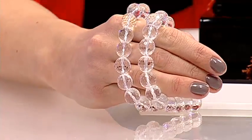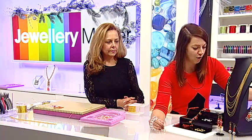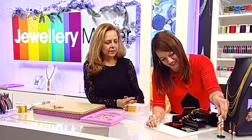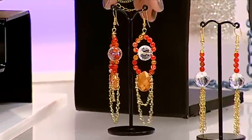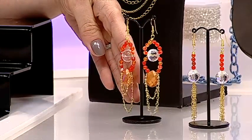Absolutely stunning. I'll just finish off showing you the jewellery that Natalia has made. Then we'll launch the kit, and then we can go on to the demos. Now these, stunning. Again, it's using the chain as a detail rather than an ingredient for a finding. Look at that. Incredible. I love those.